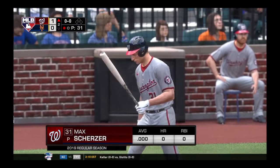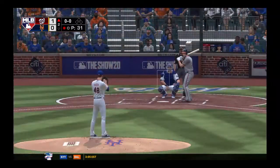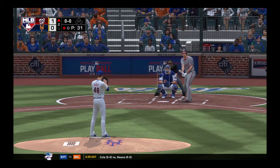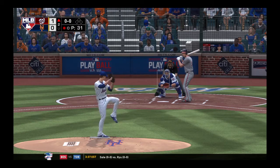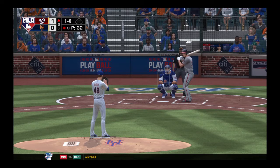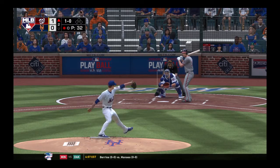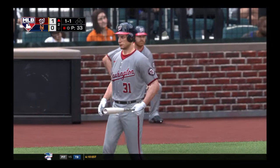Now batting, Max Scherzer. He's ready. Here's the first offering. And a fastball misses here to start the at-bat. It's 1-0. And a fastball in there for a strike. 1-1.